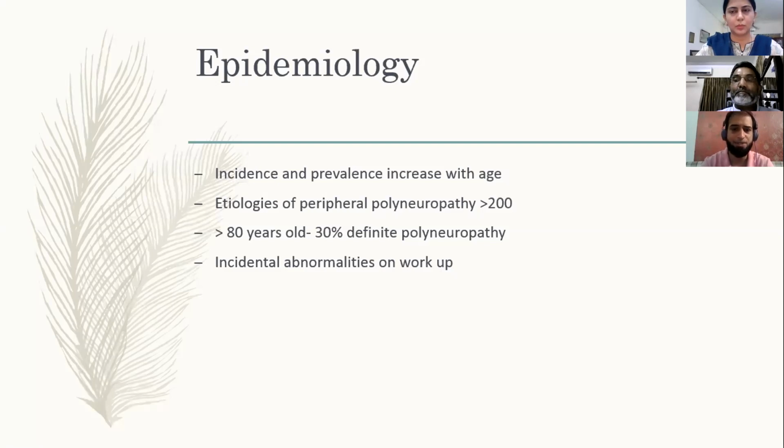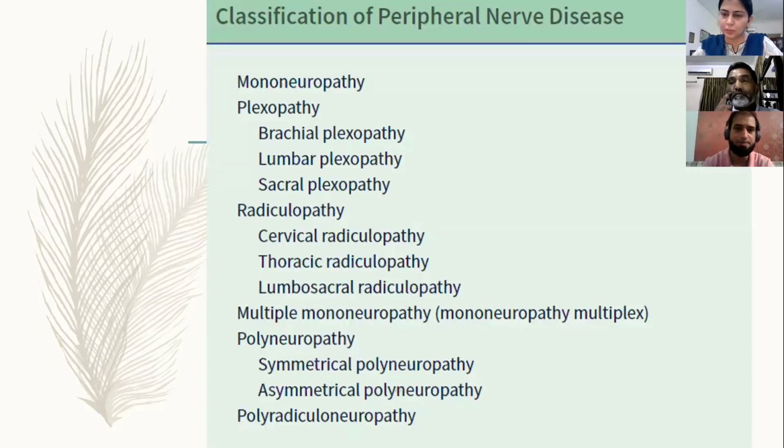But it has been noted in a study that almost 60% of patients who had distal symmetric peripheral neuropathy were undiagnosed on workup, despite everything. And when they were later evaluated in a tertiary care setup, only up to 10% more were diagnosed. So 50% of the patients were still left undiagnosed for the etiological reason for the neuropathy.